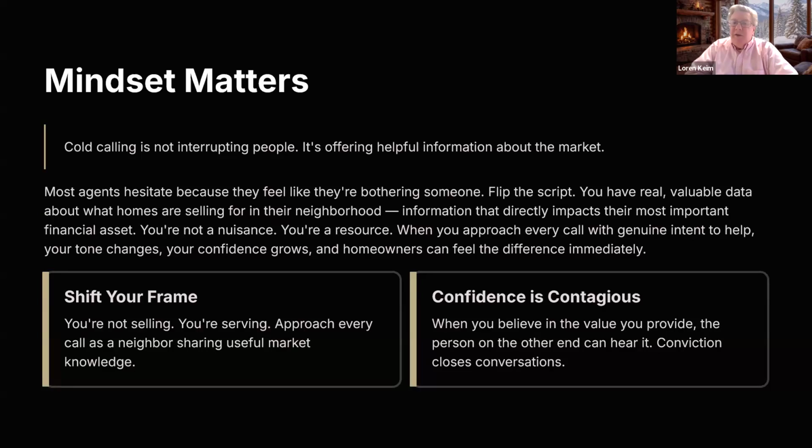One of the biggest obstacles agents face with cold calling is mindset. Many people feel like they're interrupting someone, but if you flip that around, you're not calling to bother someone, you're calling to offer helpful information about the market. And that's one of the reasons a lot of what we talked about on Tuesday was circle prospecting, letting people know about a recent sale or a recent listing in a neighborhood, because they do want to hear about that and you're not bothering them.